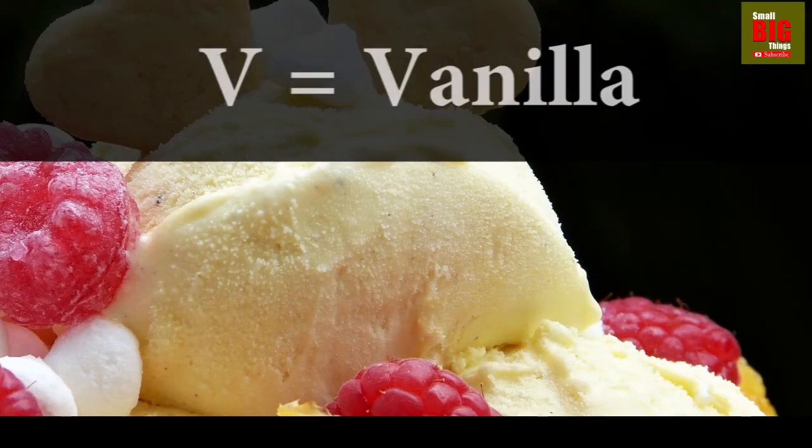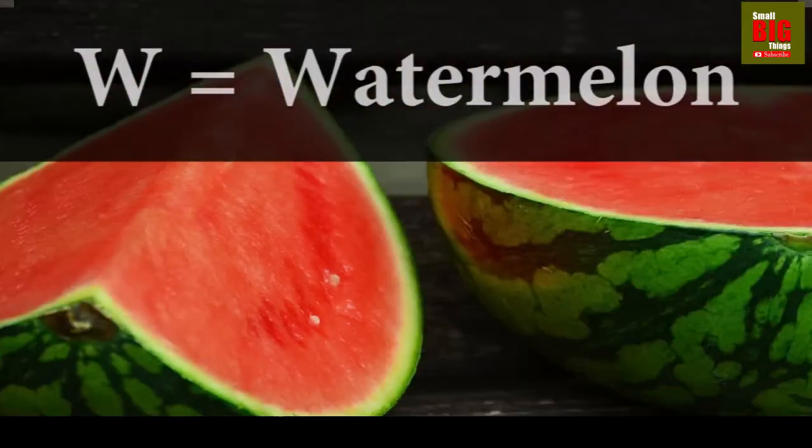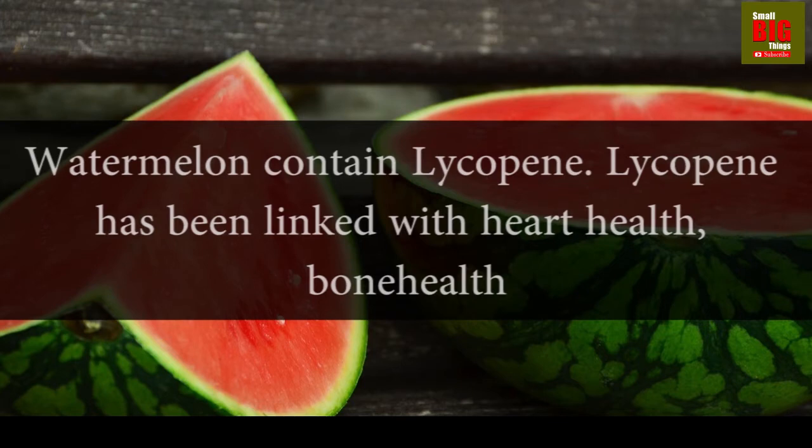V for vanilla. Vanilla in numerous forms has been used to soothe inflammation throughout the body. W for watermelon. Watermelon contains lycopene. The lycopene has been linked with heart health and bone health.